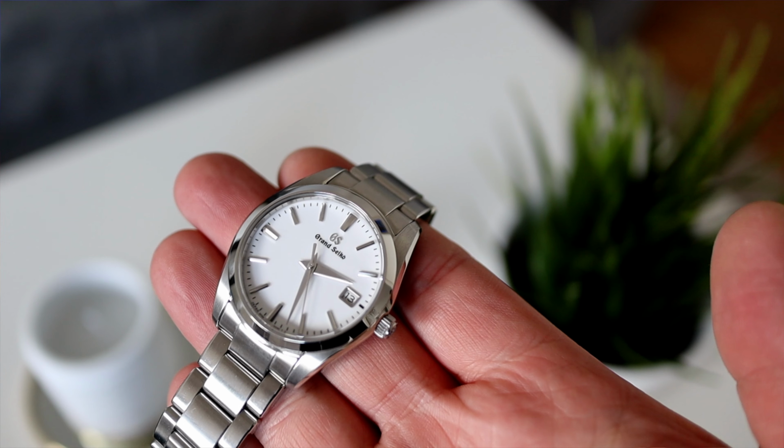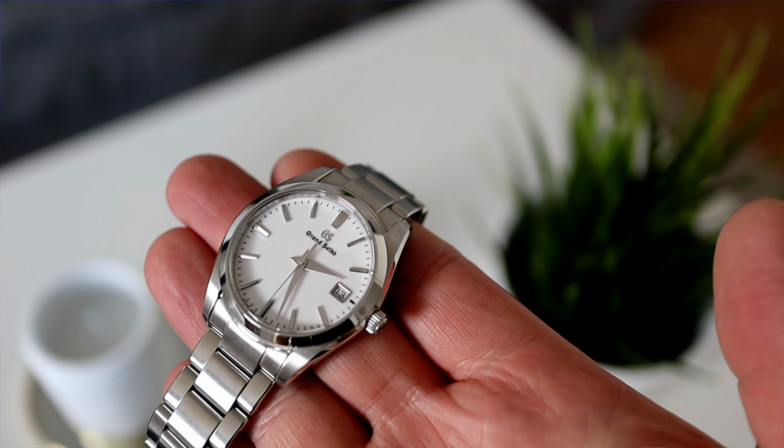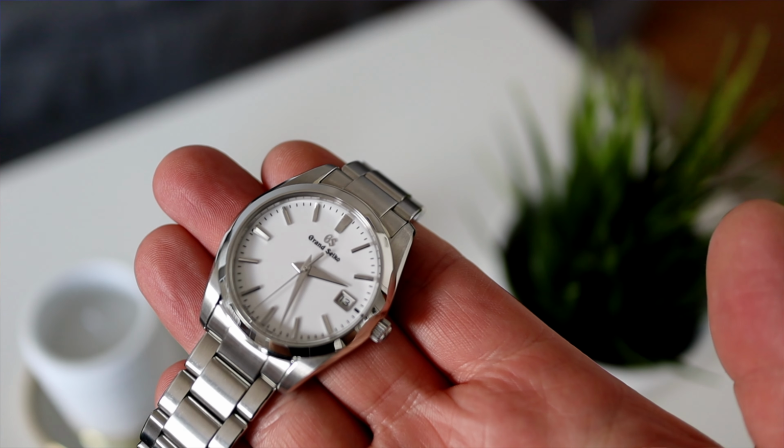And the one watch which had to leave my collection was unfortunately my Grand Seiko SBGX259, a beautiful piece, great finish, crisp white dial, 9F quartz movement, a really stunning watch, and I'm a little bit sad to let her go. And I'm not done with Grand Seiko, but this is what we're going to discuss next year.